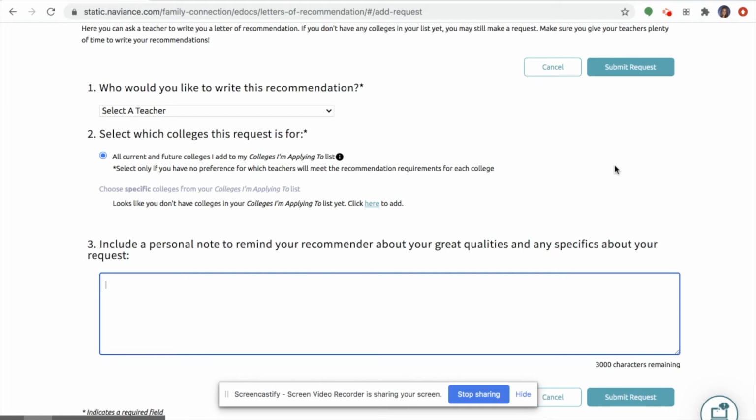Once the teacher has completed their letter of recommendation, they will submit the letter to Naviance. Students will not be able to access this letter. However, counselors will have access and will be able to send out your teacher letter of recommendation when your applications are ready.